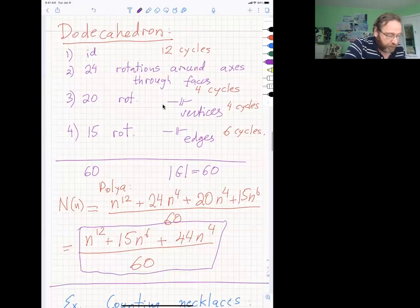And so therefore, Pólya's theorem gives us the number of colorings: n to the 12th, this is from the first kind, plus 24 n to the fourth from item two, plus 20 n to the fourth from item three, and plus 15 n to the sixth from item four. So together we get n to the 12th plus 15 n to the sixth plus 44 n to the fourth over 60. And by the way, that's the answer that I claimed before.